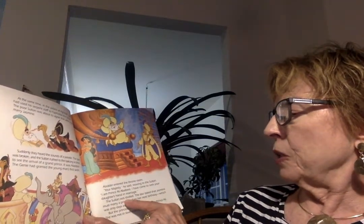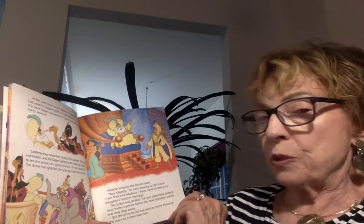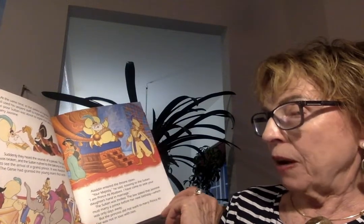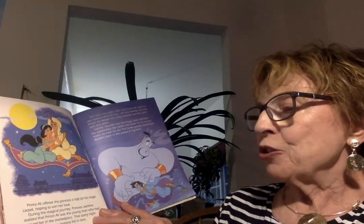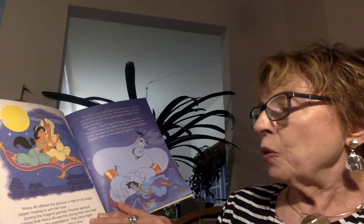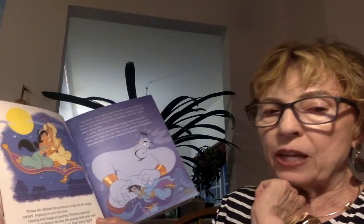The Sultan was thrilled. The law stated that Jasmine must marry a prince before her next birthday, which was only a few days away. But the princess did not want to marry Prince Ali. She was not in love with him at all. Prince Ali offered the princess a ride on the magic carpet, hoping to win her love. During the magical journey, Princess Jasmine realized that Prince Ali was the young man who had rescued her in the marketplace. That starry night, Aladdin and Princess Jasmine fell in love.